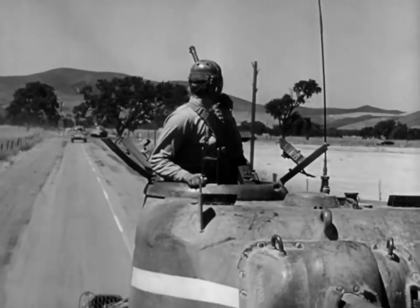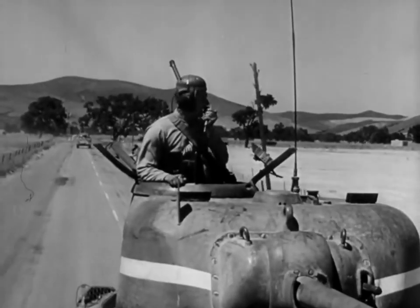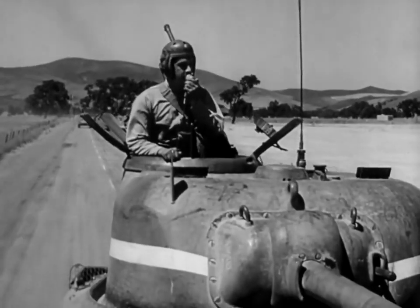After any attack, it's your tank commander's duty to report the results of enemy action. Your platoon leader then reports the condition of his platoon to the company commander.